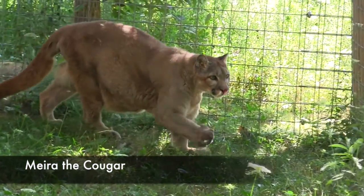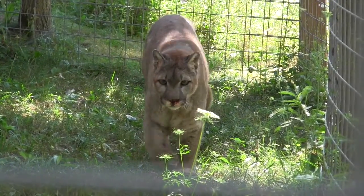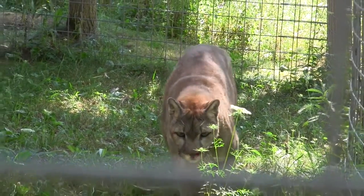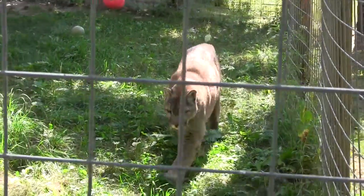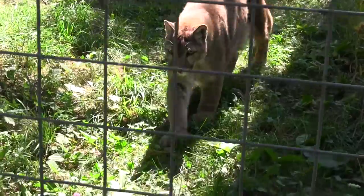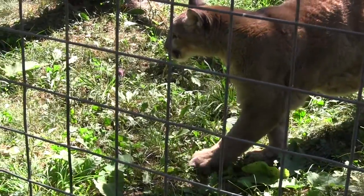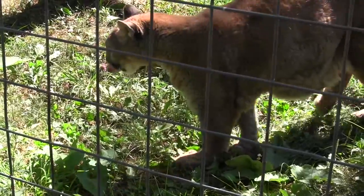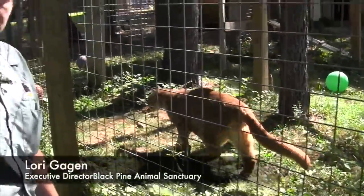Mira is a cougar, also known as a mountain lion or puma. This is North America's largest feline predator. There's a couple of things you're going to notice about Mira as she's walking towards us. One is the fact that her feet are very floppy when she's walking, and she's walking clear back almost to her dew claw on the back part of her ankle. You might have also noticed she's got a little bit of a bloody nose.